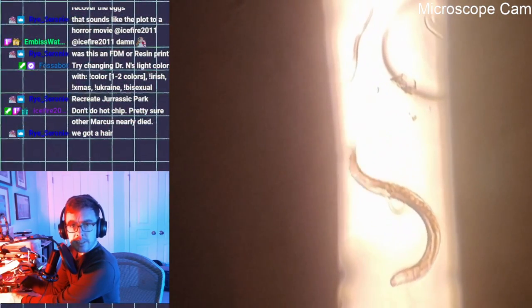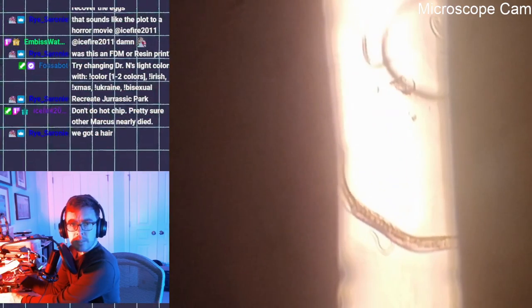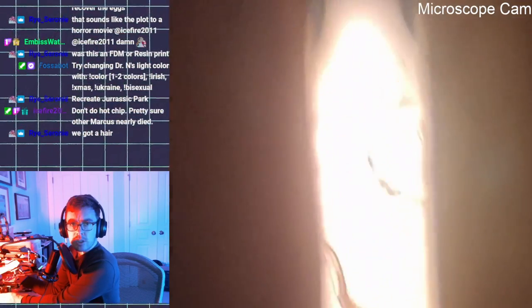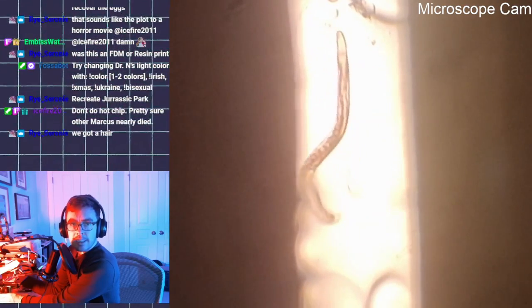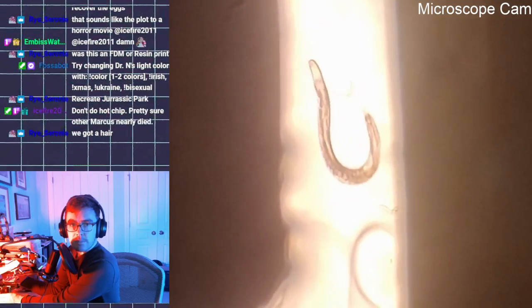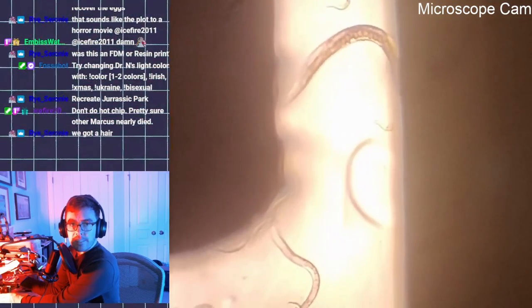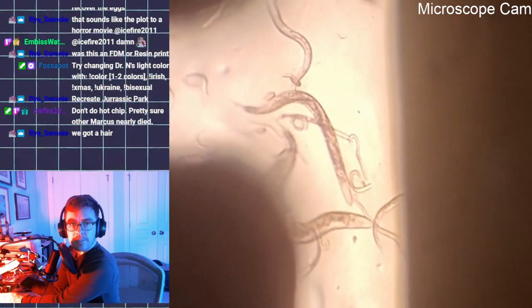She's got eggs. She's got places to be. And they're not super swimmers. This is the other issue with these mazes: they're a little bit hydrophobic, so getting water into the channels is a major hurdle. And now that I've got them in here, they don't actually swim all that well.